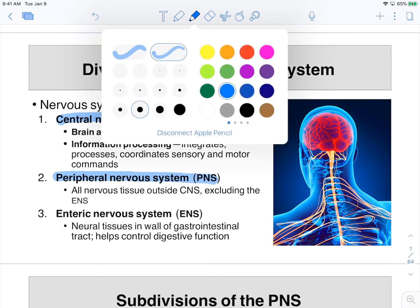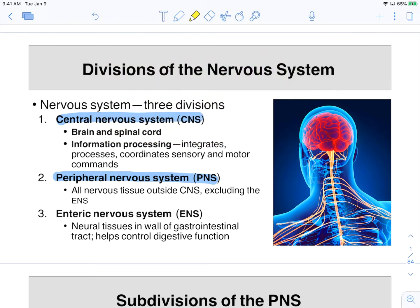Last, we have our enteric nervous system, which I'm going to put in a different color. We talked about this in the digestive system. This is the nervous system that is important for the intrinsic regulation of digestion. It contains the submucosal plexus and the mesenteric plexus, which are this self-contained gut brain, and while they work autonomously, they do receive input from the peripheral nervous system. They do communicate to the central nervous system.